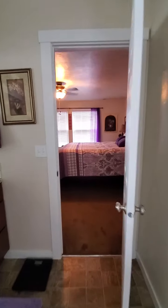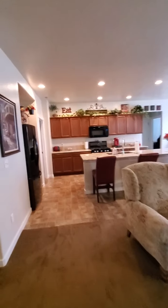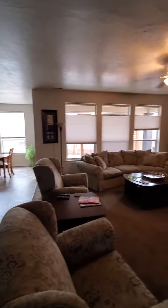The pluses here are low maintenance. The park right behind is awesome. That fourth bedroom being an office may not be a huge benefit. I don't know. There might be people looking for that use that fourth bedroom in any house as an office, so that it may not matter. But anyhow, there you go.